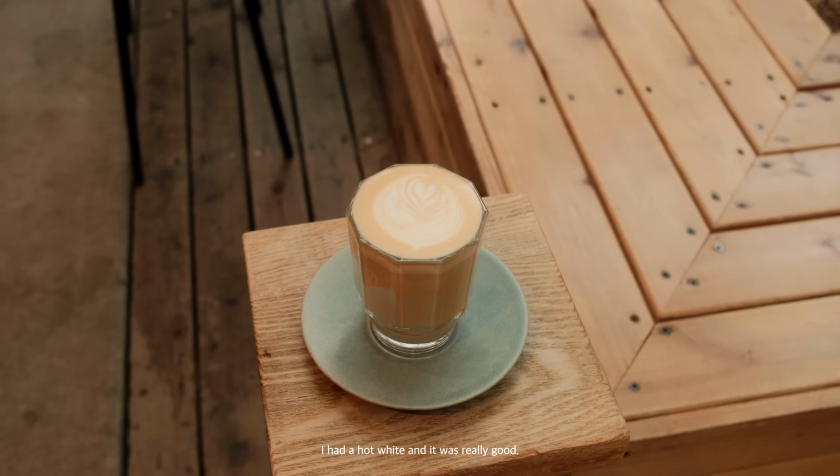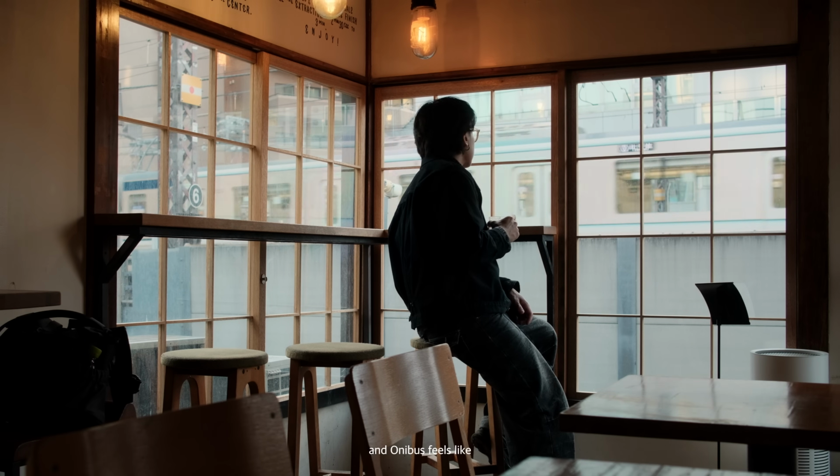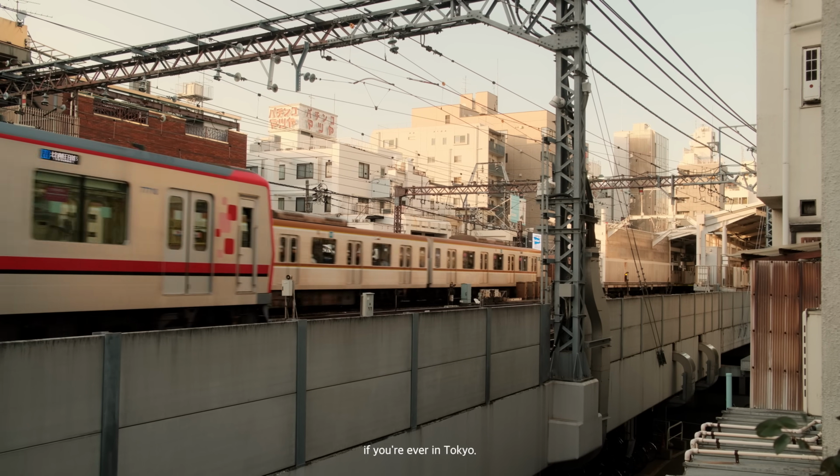I had a hot white, and it was really good. The tasting notes came through so clearly, and Onibus feels like a place where you can chill for hours. It almost feels like being at someone's home. Definitely worth a stop if you're ever in Tokyo.